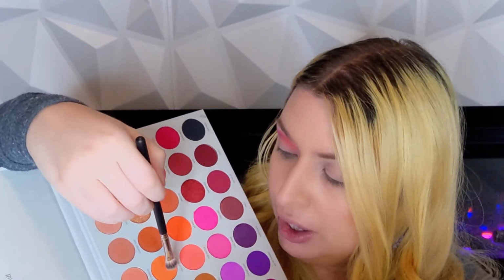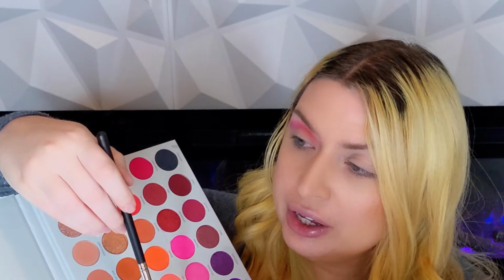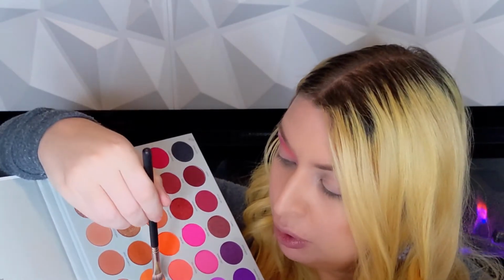Now I'm going to go in with Feelin' Myself on her E01 Cream Blend brush. Now obviously we're not working with any cream shadows today, but I'm just going to take this all over my lid. Okay, so it's not bad, but it's not great. Clearly this is supposed to be used for cream shadow and not dry shadow. This is dry shadow, so I'm not really holding it against the brush.